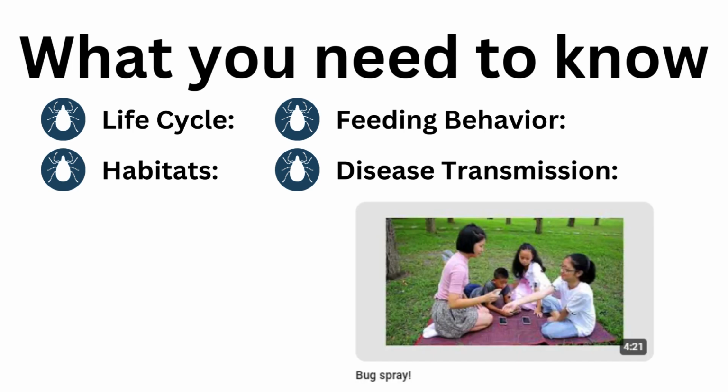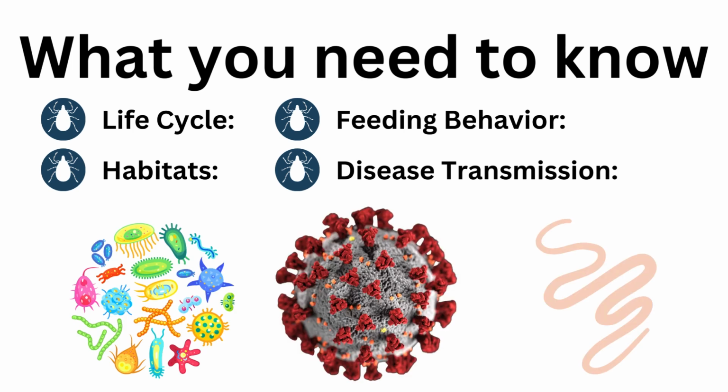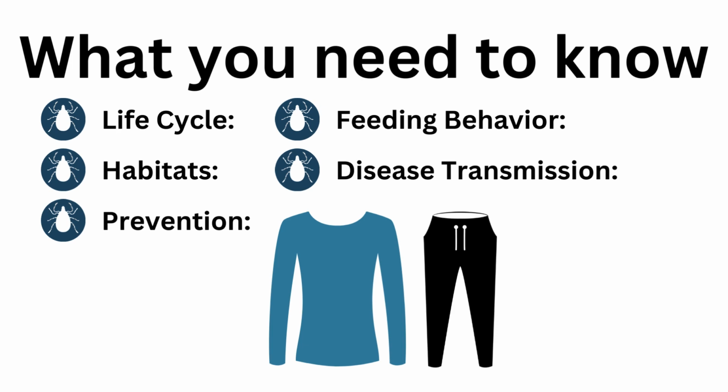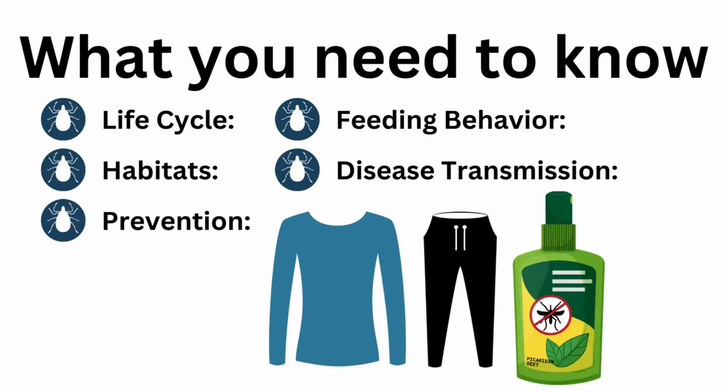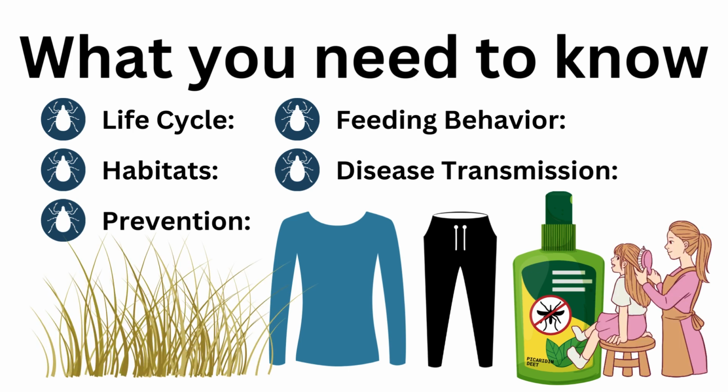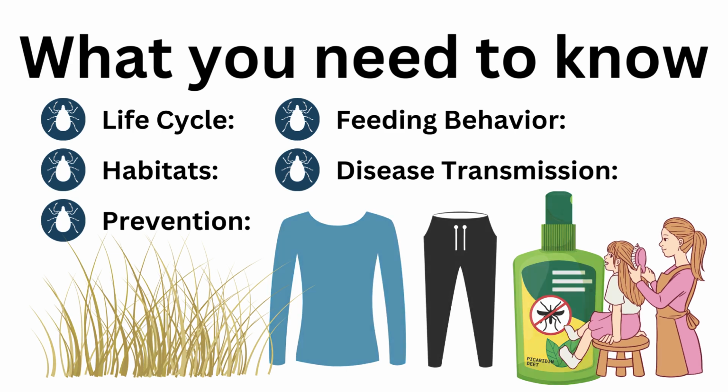Disease transmission. We talked about this a little bit last week, but ticks can transmit a variety of pathogens, including bacteria, viruses, and parasites to their hosts during feeding. These pathogens can cause various illnesses in humans and animals alike. Prevention. Preventative measures to reduce the risk of tick bites include wearing protective clothing, such as long sleeves and pants, using insect repellents containing DEET or picaridin, like we talked about last week, avoiding tick-infested areas when possible, and conducting thorough tick checks after outdoor activities.